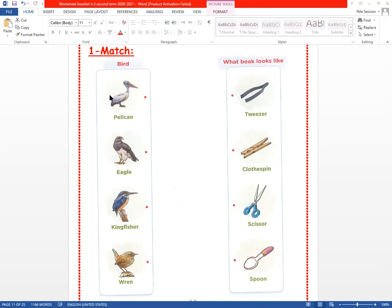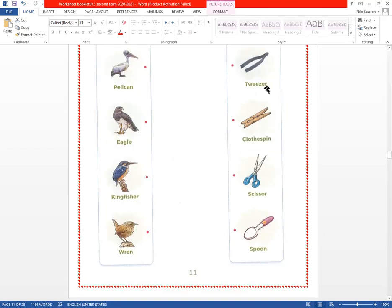Match this with the bird, with the suitable beak. We have birds like pelican, eagle, kingfisher, and wren. Pelican, eagle, kingfisher, and wren. What beak looks like what? We have tweezer, clothespin, scissor, and spoon.